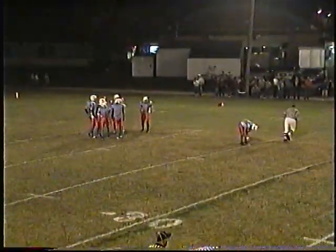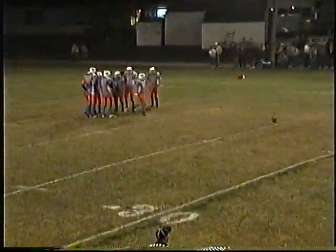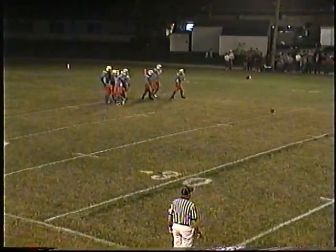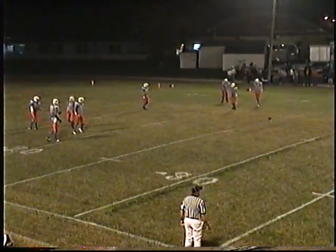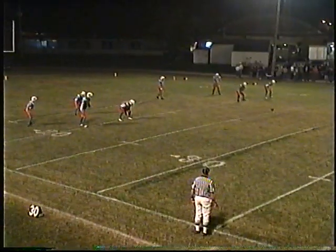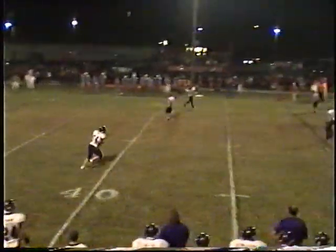Field in great shape. Maybe a little dew starting to form on the field. Saw some slipping out there earlier, but otherwise the field is in great condition. Great night for football here in Anderson County. And we're ready for the kickoff. Williamsburg is trying to pump up their players on the field, trying to keep them in the game, not wanting them to hang their heads, being down by 16 points.